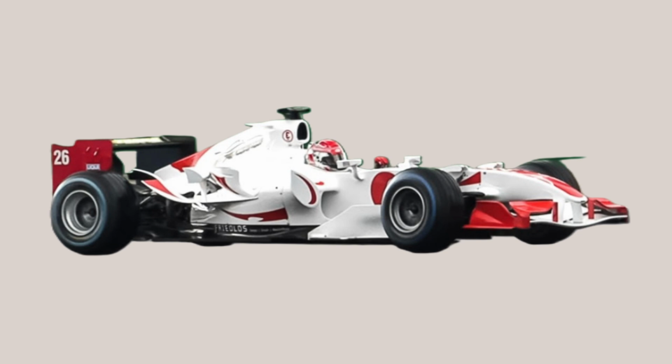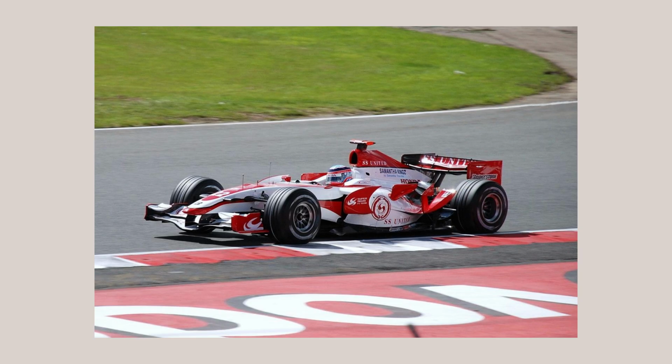Finally, at the end of 2006, they laid the Arrows A23 to rest and decided to instead reuse the Honda RA106 for 2007. But this is not the most absurd example of F1 recycling.